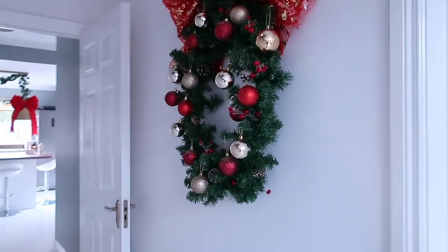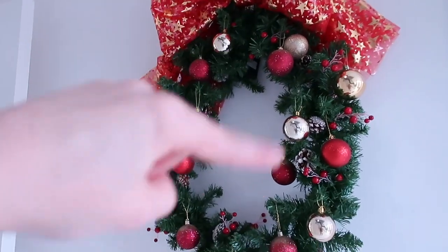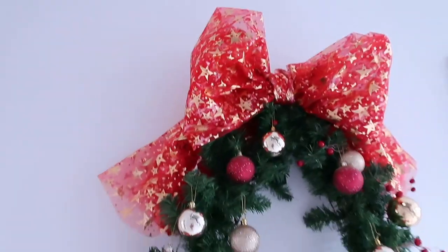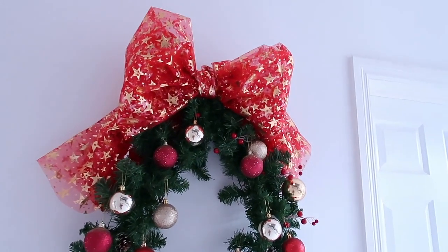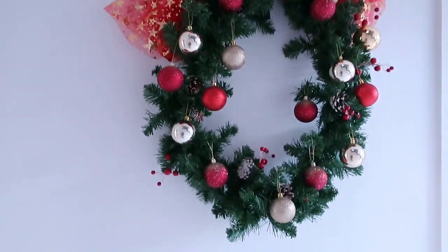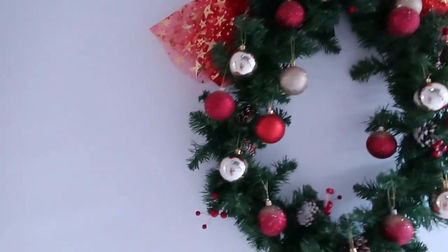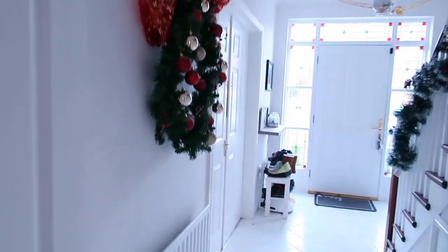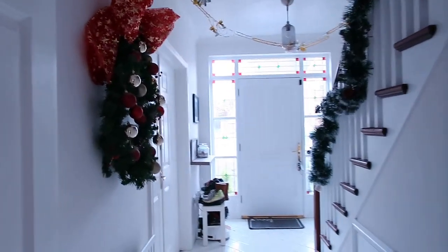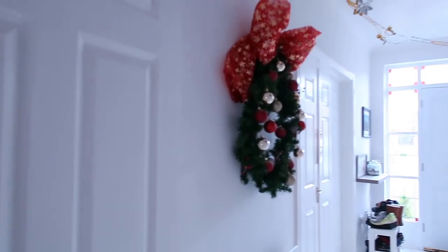And then we had a spare garland that I've turned into one big wreath, and put baubles on it and made a big red bow that was actually a net tablecloth, which I just folded into a big bow on top. It's not the most stylish looking thing, but I think it's really effective when you come in and look down and just see a big decoration right here. It was just a blank wall, so I'm happy with how it turned out.